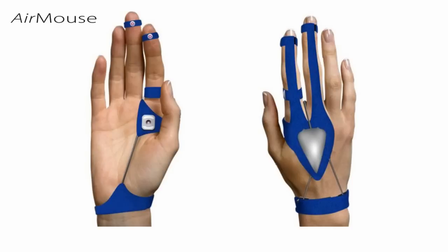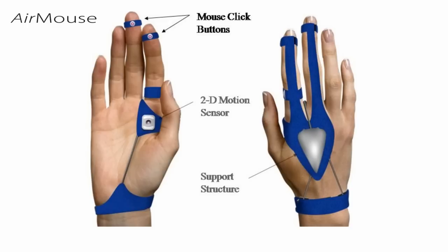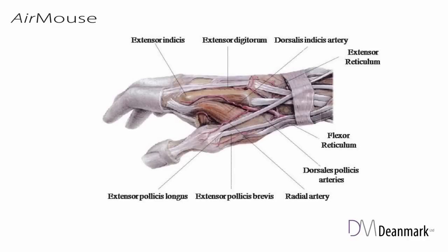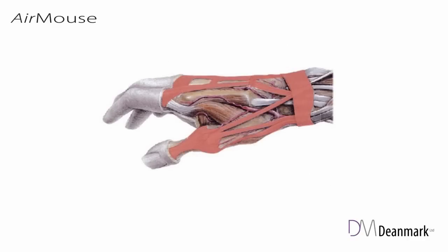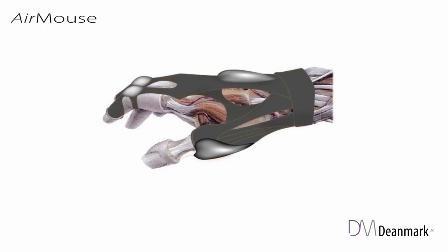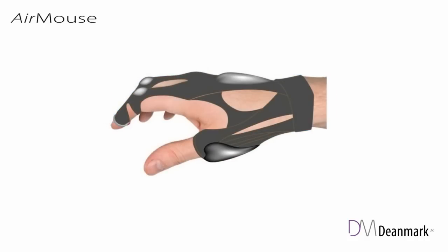Here's how the Air Mouse works. At the core of the Air Mouse are three basic components: the support structure, the tracking device, and the mouse click buttons. The scientists at DeanMark worked with a team of medical doctors and hand specialists to examine the ligament and tendon structures of the hand. They identified the key ligaments used in computer mousing, and based on their findings, our scientists built a support structure that assists the hand in maintaining a healthy, neutral hand posture during mouse use.